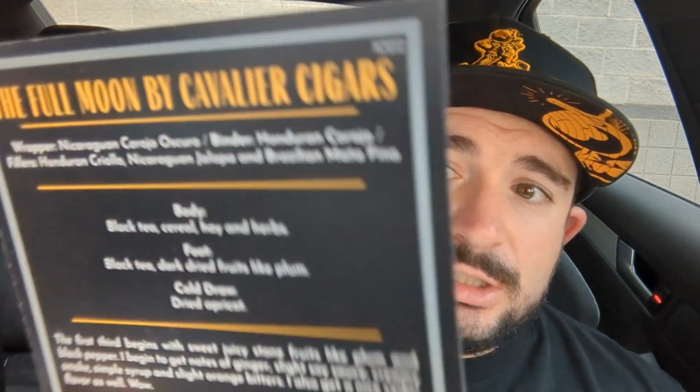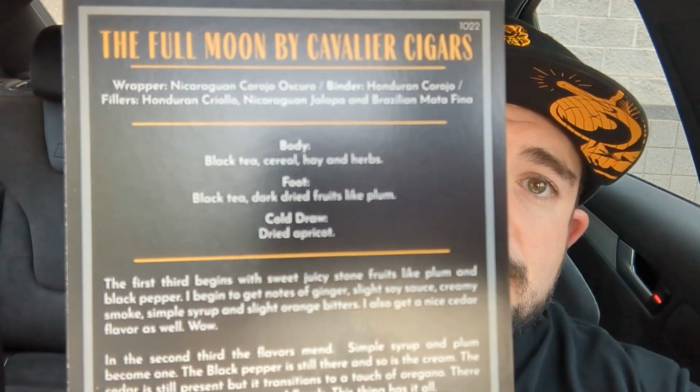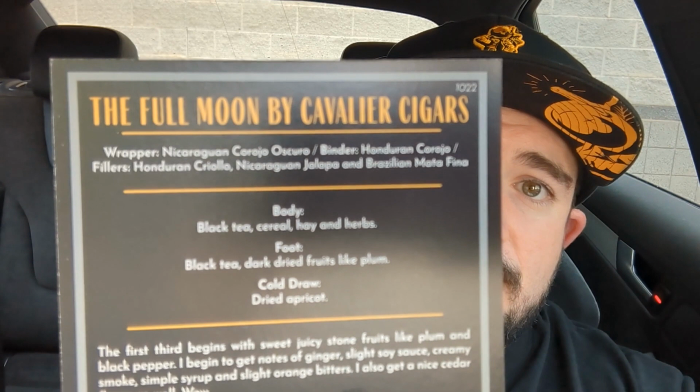The wrapper is Nicaraguan Corojo Oscuro. The binder is Honduran Corojo de Honduras. Filler is Honduran Criollo, Nicaraguan Jalapa, and Brazilian Mata Fina. So that's what's in there: wrapper, binder, filler. You can see that here on the card. Where is it? There it is, right there. So I get the glare off of it. Well, that's what's in there.